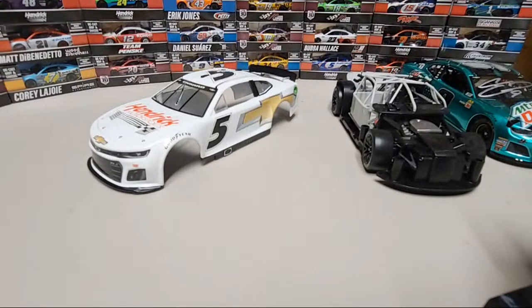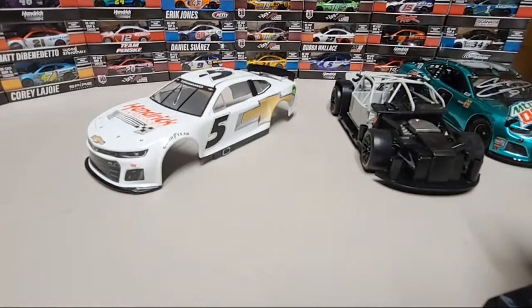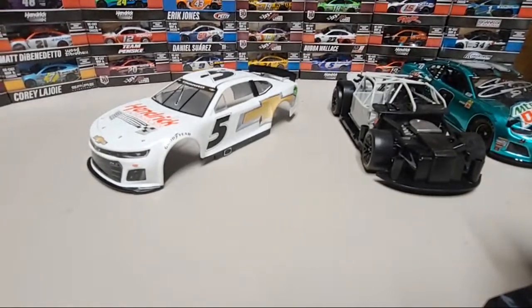Daytona 500 is the first time I had no promo car. Wow, that must have been this year then, because they probably didn't have the Gen 6s out.